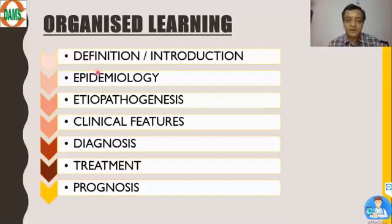Then we want to learn the epidemiology. So what is epidemiology? Epidemiology is basically the gender and the age preponderance. What is the age of onset and what is the gender preponderance comes under the heading of epidemiology of the disease. So it is a very important part in medicine to know the epidemiology, because when you have the same symptom in a different age group or different gender, the diagnosis also becomes different.